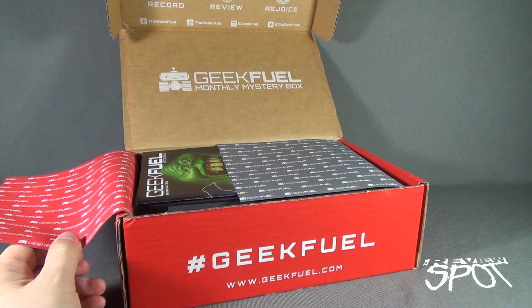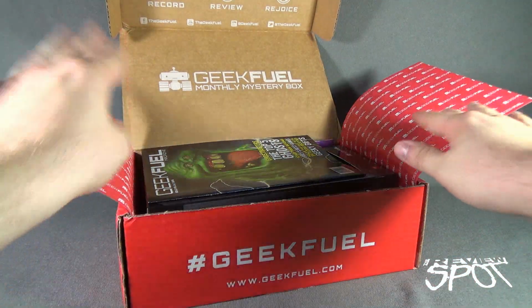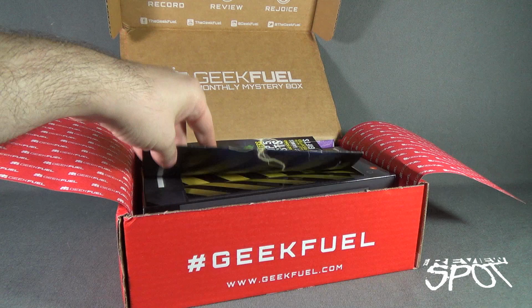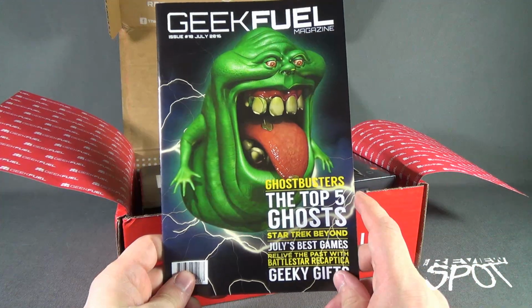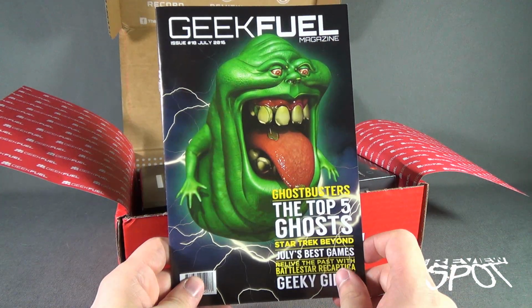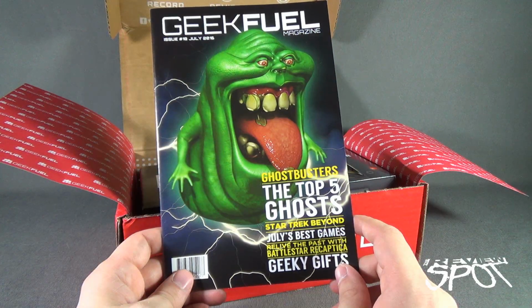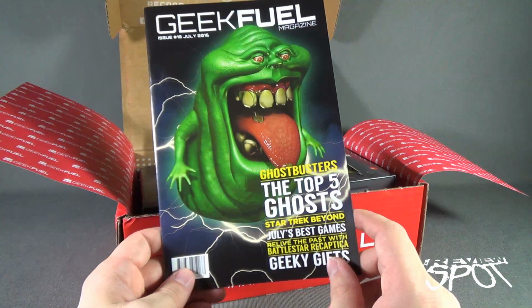Points always to Geekfuel for the presentation of how their boxes look. They always look very nice and polished. I also love the Geekfuel wrap paper that they put in there. I have a hunch that this is going to be a very Ghostbusters-heavy box. Geekfuel magazine, issue 18, July 2016. We have the Ghostbusters Top 5 Ghosts, Star Trek Beyond, July's Best Games, and Relive the Past with Battlestar Recaptica and some geek gifts.